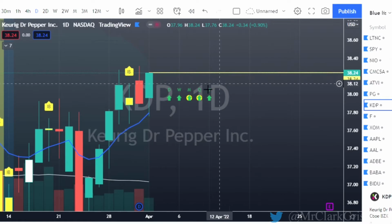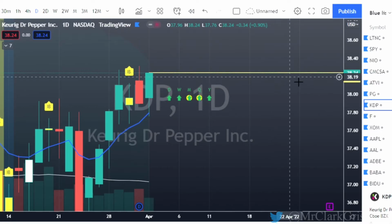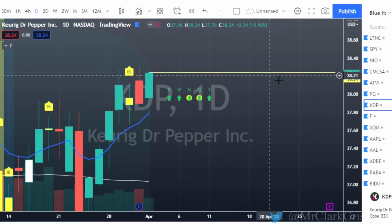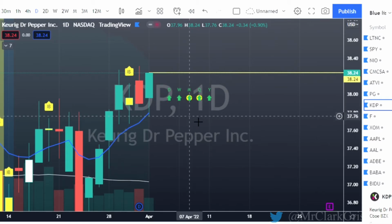We can take calls at 38.24. Guys, if you're trading common shares, it's the same thing. You're still taking the same trigger, okay? We break 38.24, you can get in with common shares. I would not recommend shorting common shares. If you're comfortable with it, you guys go right ahead and float your boat. That's not my jam though, okay?